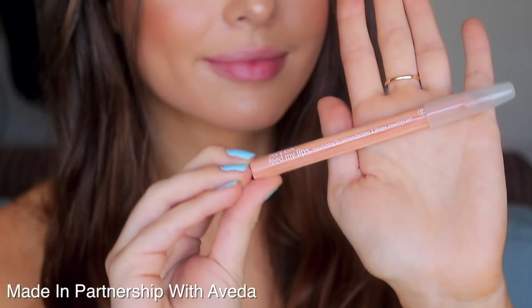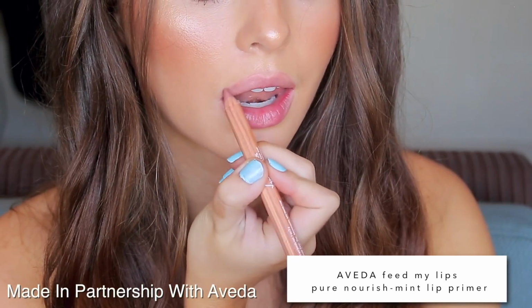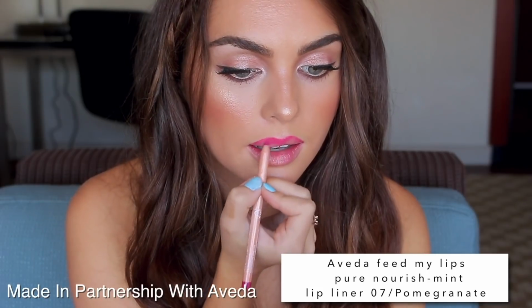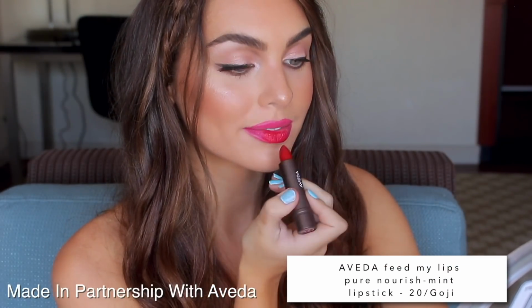Start by applying the Feed My Lips Pure Nourish-Mint Lip Primer to prime and smooth. And lip liner to shape the lips. This is the new Feed My Lips Pure Nourish-Mint Lip Liner in the shade 07 Pomegranate. And finally, this new collection features 23 long-wearing lipsticks and a satin finish.